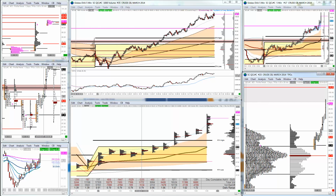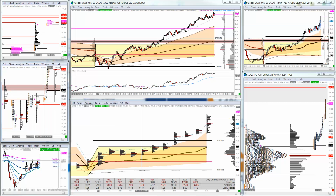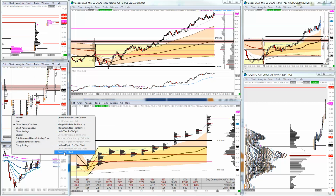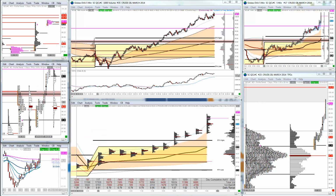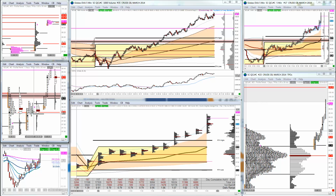What I was actually witnessing at the time, let me just split these back down, was this balance area being built, and what we see was this P-shaped profile. It looked like we found responsive buyers, and we just see long liquidation of this P-shaped profile forming.